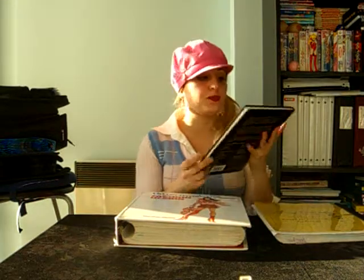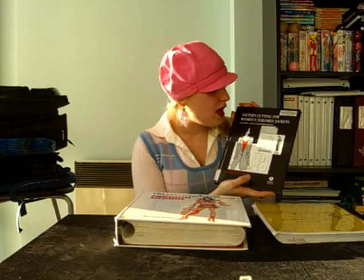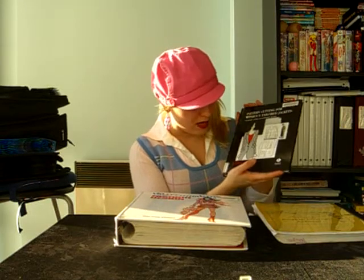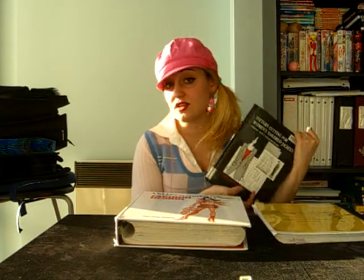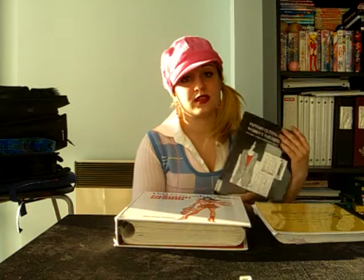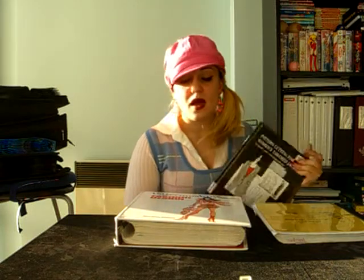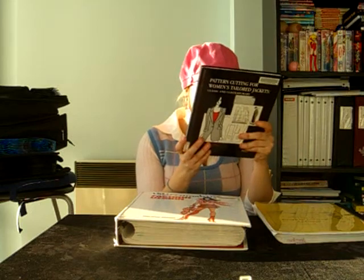Another book, one that you can actually buy in the stores, this one's really good. It's called Pattern Cutting for Women's Tailored Jackets, Classic and Contemporary, and it's written by Winifred Aldridge. This is actually a really good book. It's one of a series of 3. There's also menswear, and I don't know what the third one is. I think it's just regular casual women's wear. I'm not sure though. Yeah, this book you can purchase.